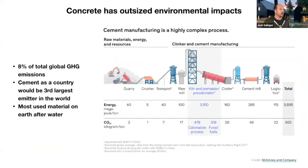There we go. So concrete has huge environmental impacts, right? That one material contributes 8% of the total greenhouse gas emissions on the planet. Also, cement, if it was a country, would be the third largest emitter in the world, just this one material. And it's also the most used material on Earth behind water.